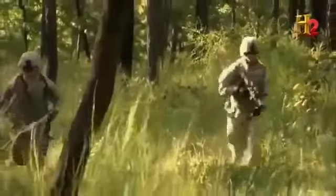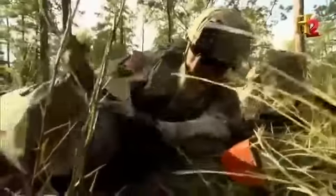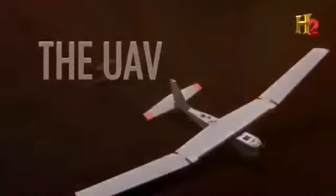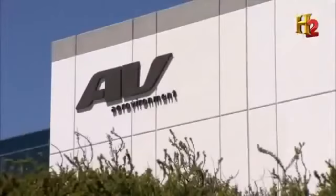But for today's frontline warfighter, the Predator isn't practical. Faced with an enemy that's planting IEDs or sniping from rooftops, troops now have their own smaller versions that can be carried in a backpack and launched by hand. The brains behind this new generation of UAVs is AeroVironment in Southern California.